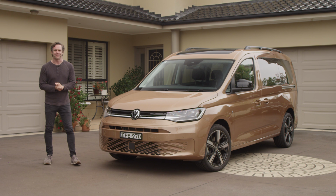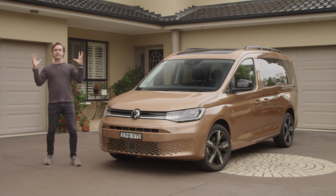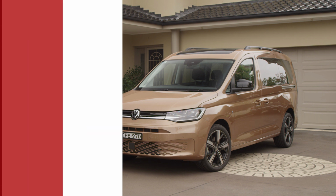This is Volkswagen's 5th generation Caddy. It's all new for 2022, built from the ground up on Volkswagen's all-conquering MQB platform. You can get it in short wheelbase, long wheelbase, petrol, diesel, cargo, crew van, life. There's heaps to get through. Let's get cracking.